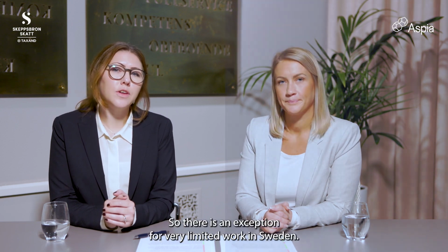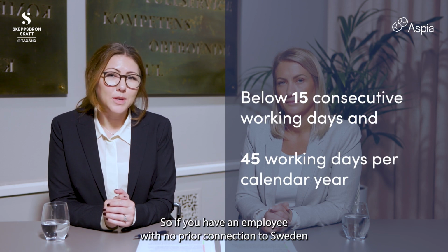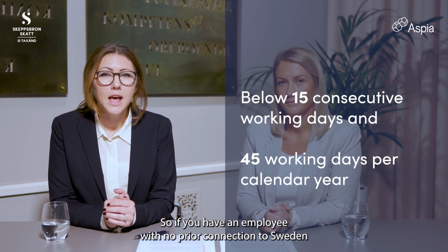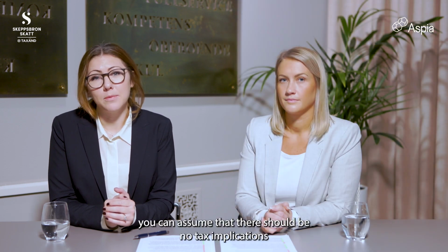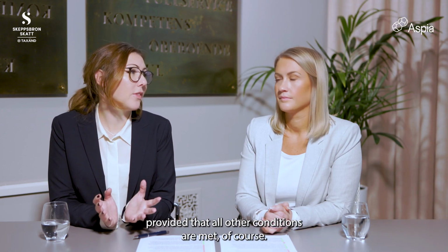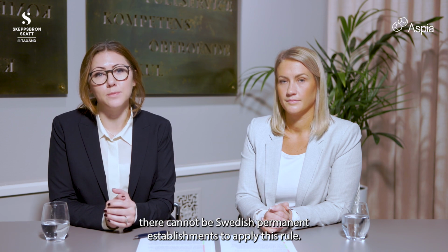That's correct. So there is an exception for very limited work in Sweden. So if you have an employee with no prior connection to Sweden and who's only here for work a few days per year, you can assume that there should be no tax implications, provided that all other conditions are met, of course. So for example, there cannot be a Swedish permanent establishment to apply this rule.